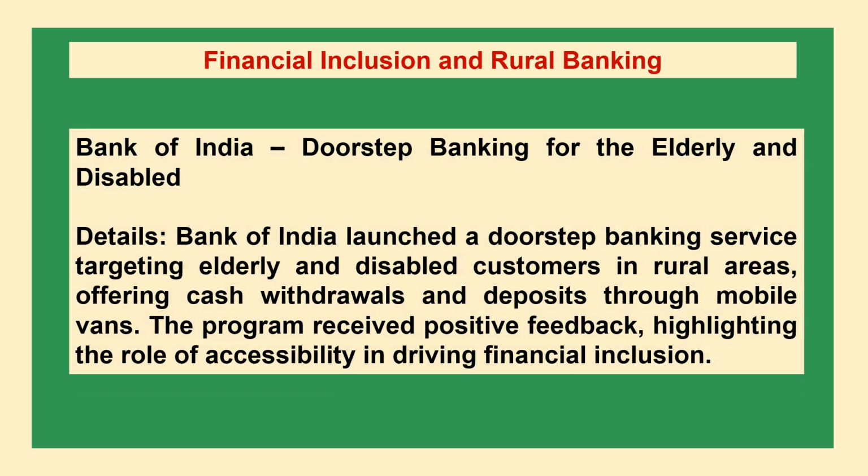Bank of India doorstep banking for the elderly and disabled. Details: Bank of India launched a doorstep banking service targeting elderly and disabled customers in rural areas, offering cash withdrawals and deposits through mobile vans. The program received positive feedback, highlighting the role of accessibility in driving financial inclusion.